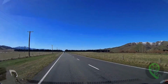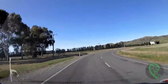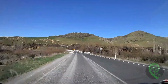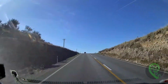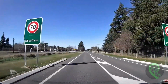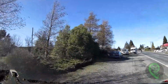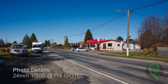Alright, Sheffield Pie Shop, here we come. And that's our shop just up there on the right ahead of us. I'll be back in a couple of minutes. If anybody else wants one, you're more than welcome to join me.